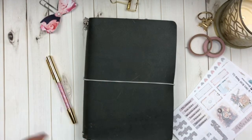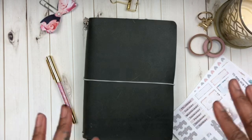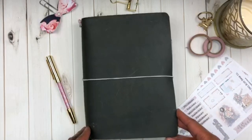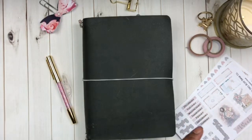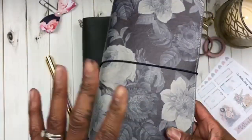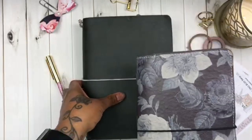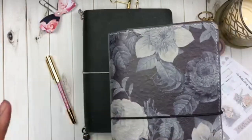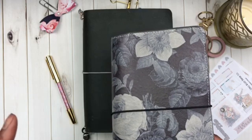But anyway, I saw her A5, fell in love with it, and which I know a lot of people say it's too big, but if you're already in a standard size traveler's notebook, the only difference is it's a little bit wider. And just to show you the difference, here's baby, which I'm not using right now, but the great thing about traveler's notebooks is that you can always switch your inserts and go back and forth in between. You're not stuck with just this one planner, this one layout.